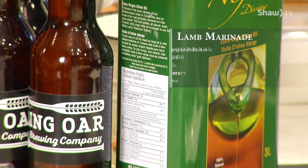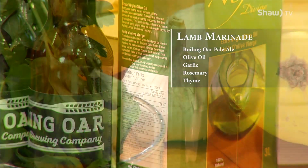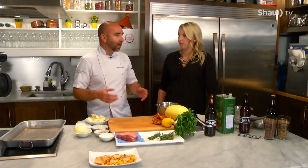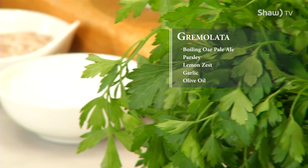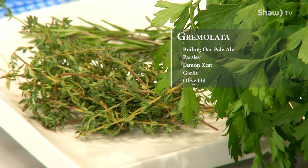We'll make the Boiling Oar Pale Ale part of that marinade as well. And then a really classic, very, very simple three-ingredient condiment called gremolata, which is normally served with braised meats like ossobuco, for example. But the flavor profile of this pale ale is a little bit grassy in a really nice, clean way. And a little bit of chopped parsley, garlic, and some lemon, I think, will really pull up some of those notes that Mark puts so much care into making this beer.